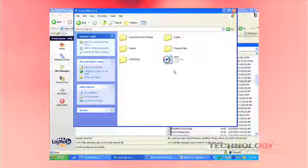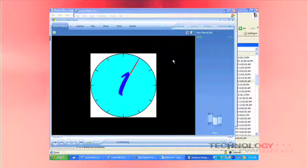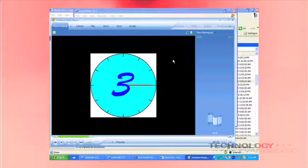It's going to begin copying that. And now if I go to my C drive, you will see the wondrous animation of clock.avi.